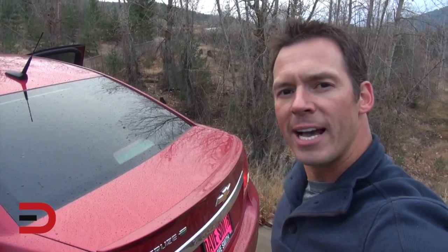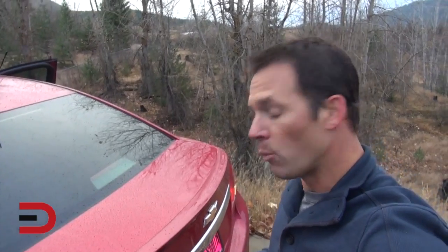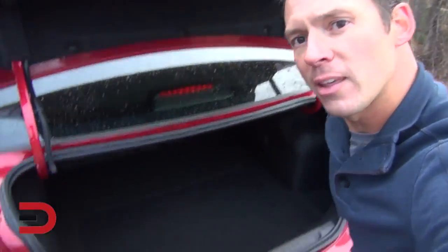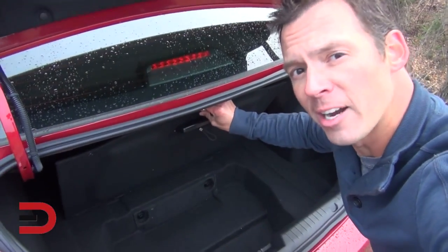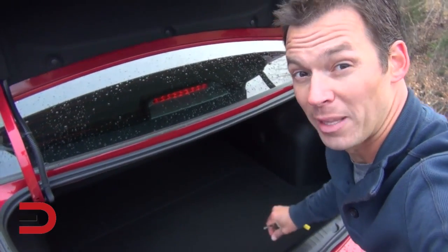One of the ways Chevy has reduced the weight of the Cruze is by eliminating extras. And one of those extras would normally be here in the trunk. This space right there, that is where you would normally find a spare tire. No spare tire, less weight, making the Cruze a little bit lighter on its feet.